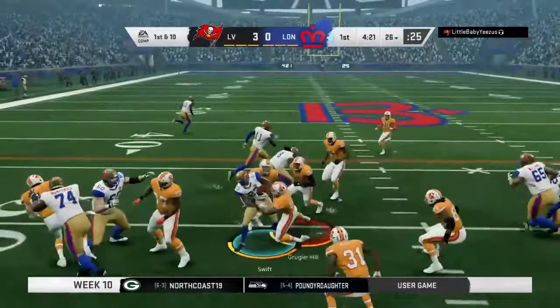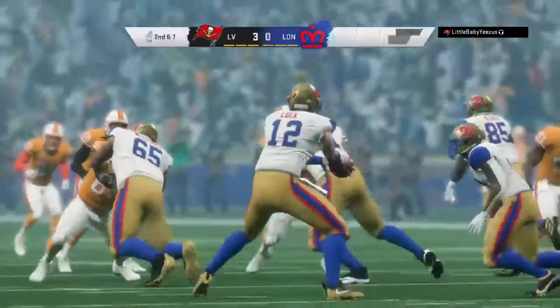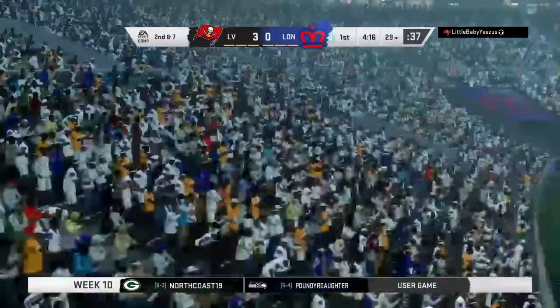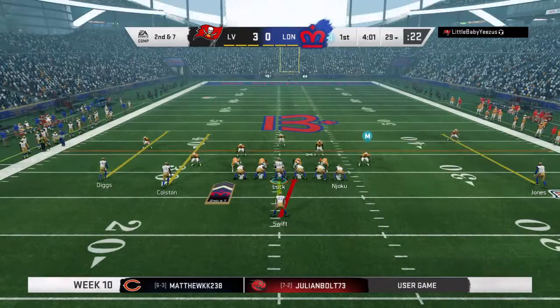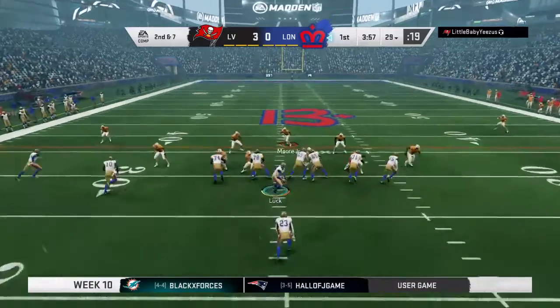On 1st down, Swift. He takes this for 3 to the 29. They tried a quick hitter inside, but that one was swallowed up because what they're hoping, this big defensive lineman will take the bait and move laterally and open up a crease that they can run through. Didn't happen on that play.